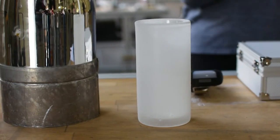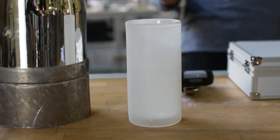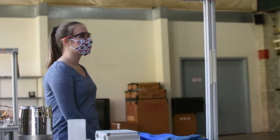Yeah, definitely. I guess the key takeaway from that is never use LN2 in an enclosed space where there's no airflow or anything, because that's what leads to asphyxiation.